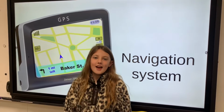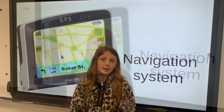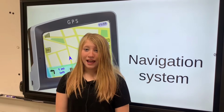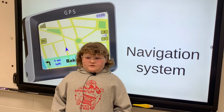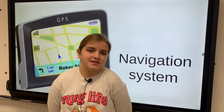Navigation system. A navigation system helps you navigate or figure out where you are and where you're going. Many people have navigation systems in their cars and cell phones. Navigation system is a noun, a person, place, or thing. I use the navigation system to find the fastest route to Grandma's house.